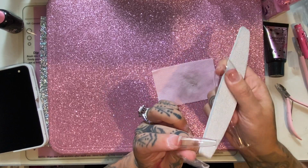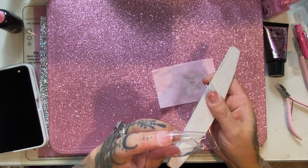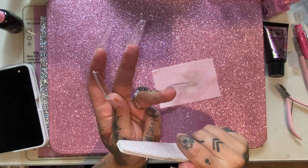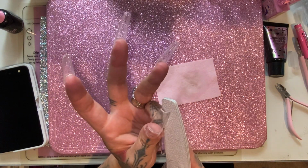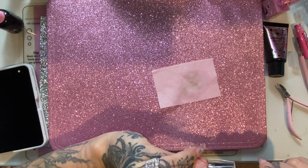All right, but anyways, just make sure that there's no gel around there. Clean it up, and then go straight into design. The possibilities are endless with these, okay? So do what you want, and that's that.